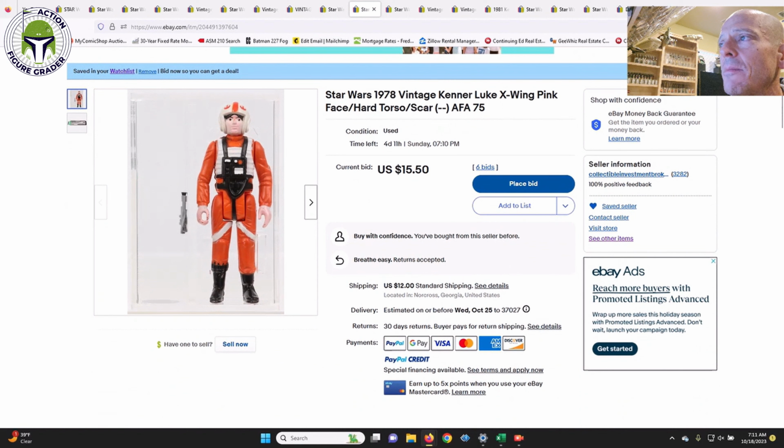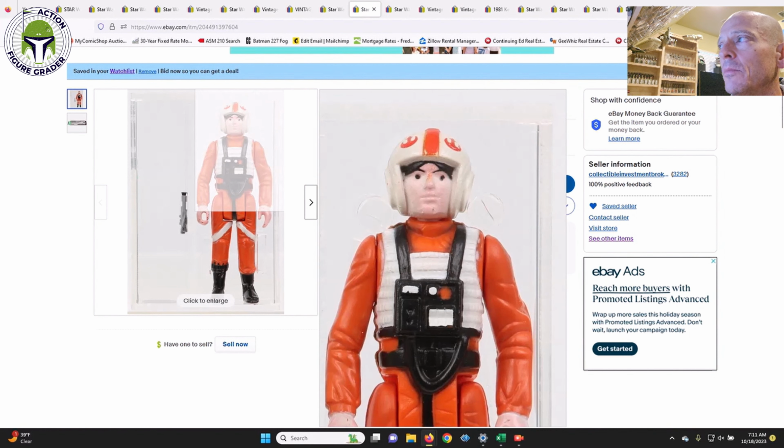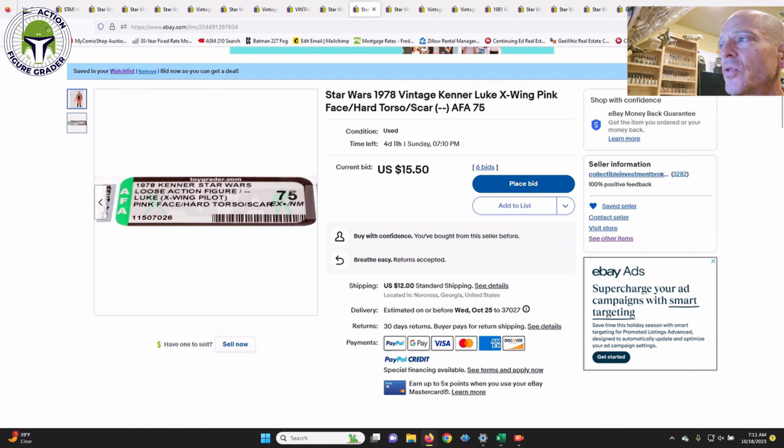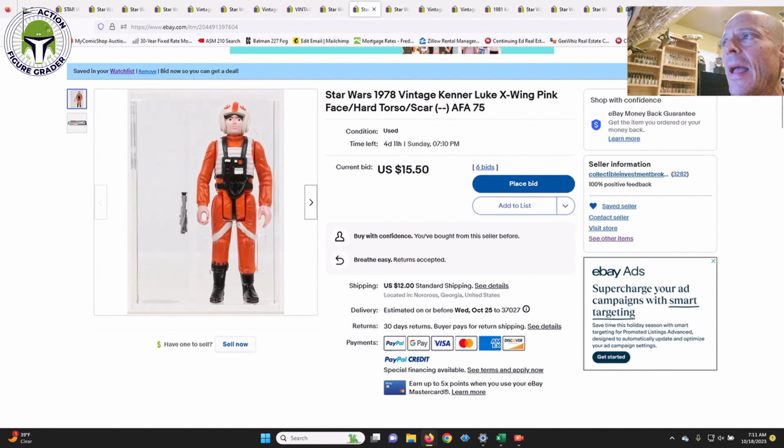And CIB also has some beautiful loose graded Spanish figures, including a Spanish PBP Luke X-Wing. Very tough to find this one where the emblems are not rubbed off. And so this one's in pretty decent shape. It was graded 75, pink face, hard torso, and there's also a pale face version, but this one has got the older case style. Right now it's only at $15.50. I think it'll sell for at least a couple $100, if not higher than that. But that one also ends Sunday evening.